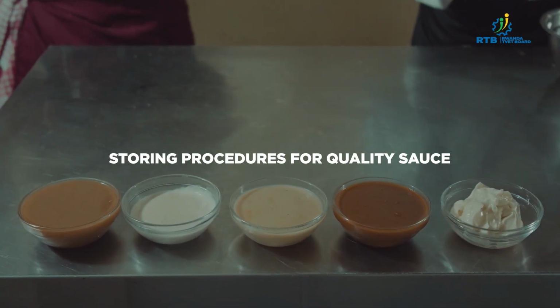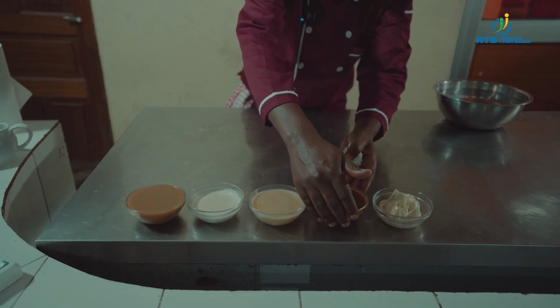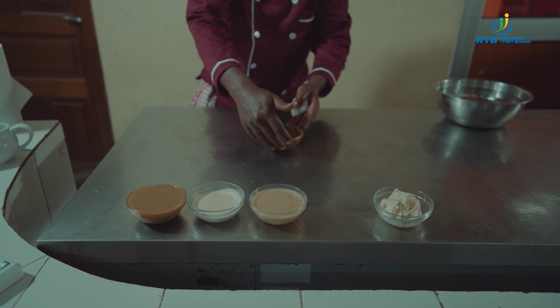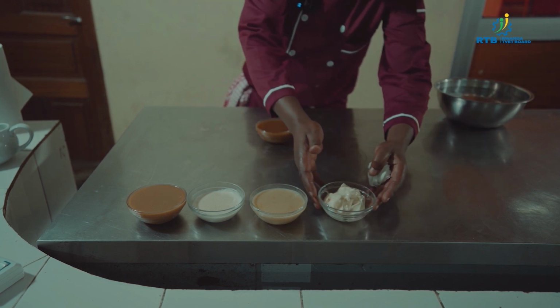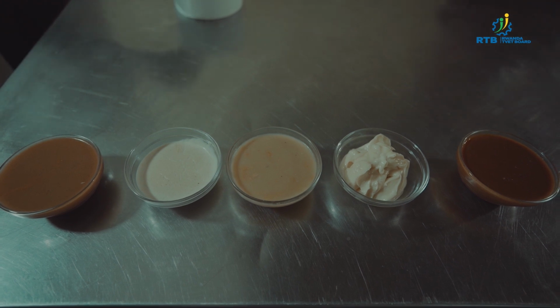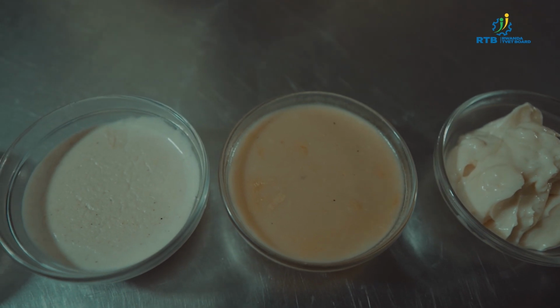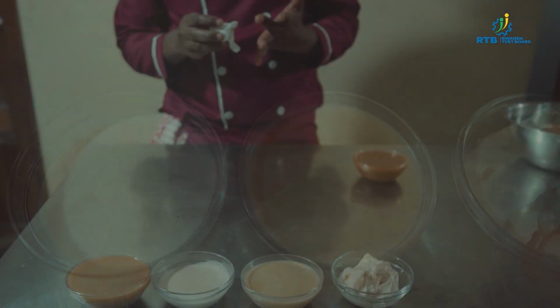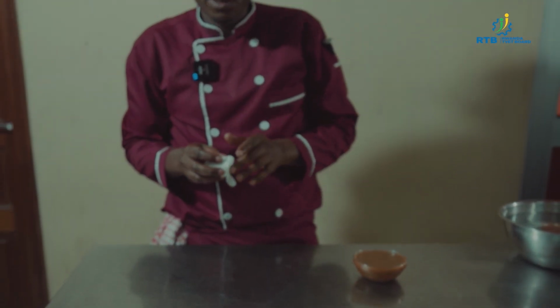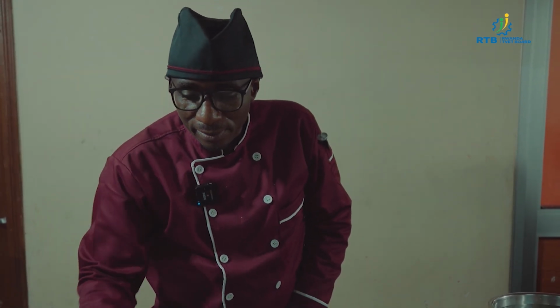Storing procedures for quality sauce. Identifying quality sauces is crucial for a delightful dining experience. A good sauce should have a pleasing color that complements its dish. Its texture must be smooth, velvety, and free from lumps. The flavor should be well balanced, enticing the senses with its depth. Consistency is key, with the sauce flowing easily yet clinging appropriately to food.